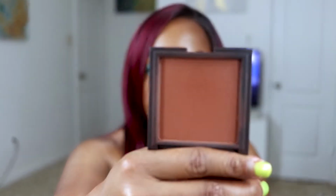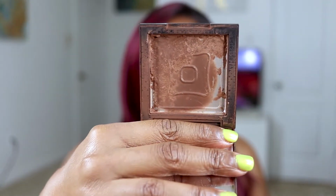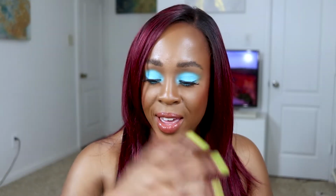All right, for bronzer, I pulled Marena Beaute Ebene powder. And then I also pulled my Morphe again, because y'all know I'm trying to finish it. So I'll be using those two together.